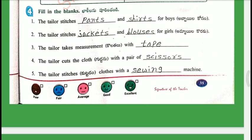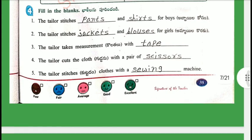Third one, the tailor takes measurement with a dash tape. Fourth one, the tailor cuts the cloth with a pair of dash scissors. The tailor stitches cloth with a dash machine, sewing machine.